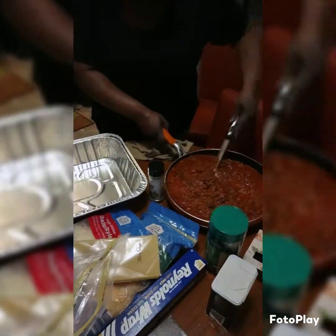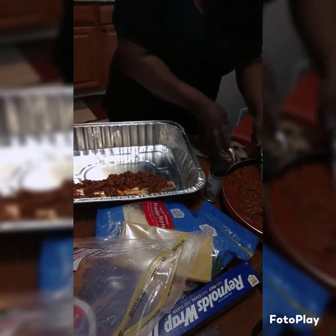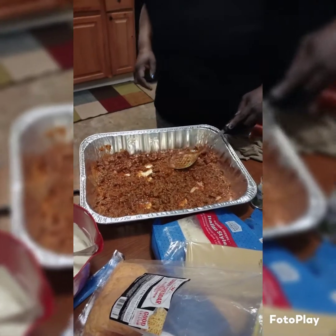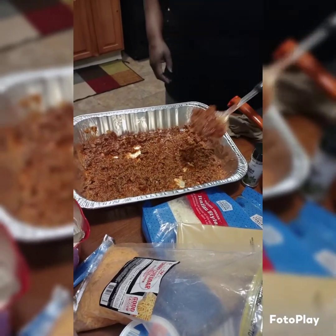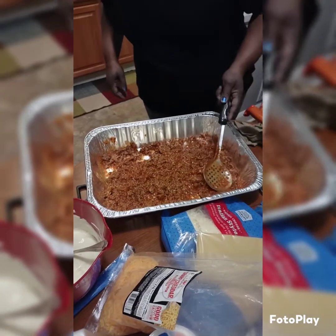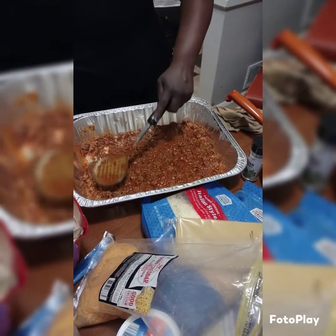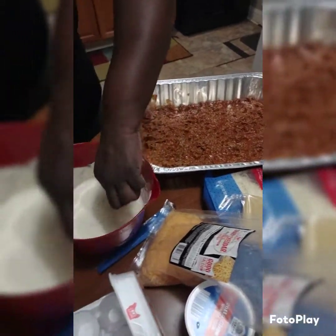How we're building is we're going to put a layer of the sauce. This sauce mixture will probably give me 2 layers. We're going to layer the sauce. And because this ground beef is greasy, you don't have to worry about spraying the bottom of the pan with vegetable oil or any kind of oil, because the ground beef has grease of its own. And it's not going to stick. Not unless you keep it in the oven too long. Okay, you got your first layer of your sauce.